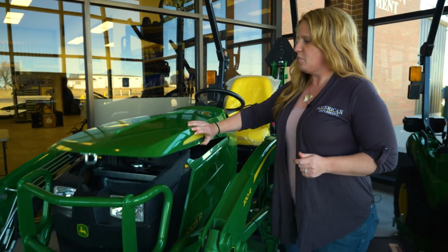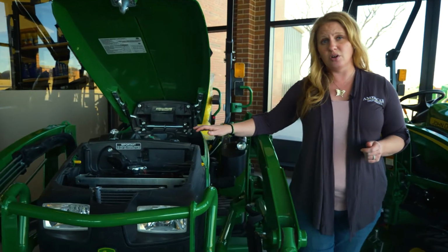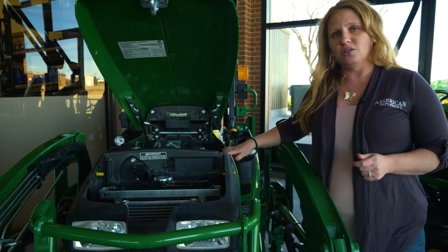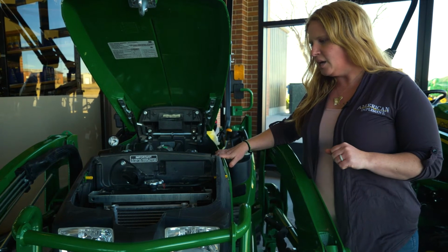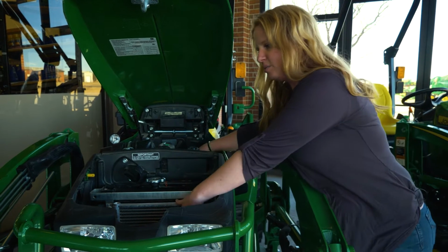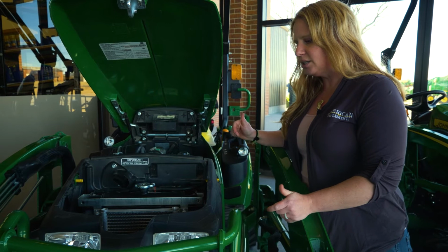So we're going to open up the hood here, and first and foremost, both these units are going to have a Yanmar 3-cylinder final tier 4 engine. Now the 25R is going to be just a little bit wider displacement, which is going to give it that little bit extra horsepower difference over the 23E. As you can see, it's a wide open engine compartment, so it's very accessible. I'm pretty short, but I can still reach a lot of aspects within the engine here.